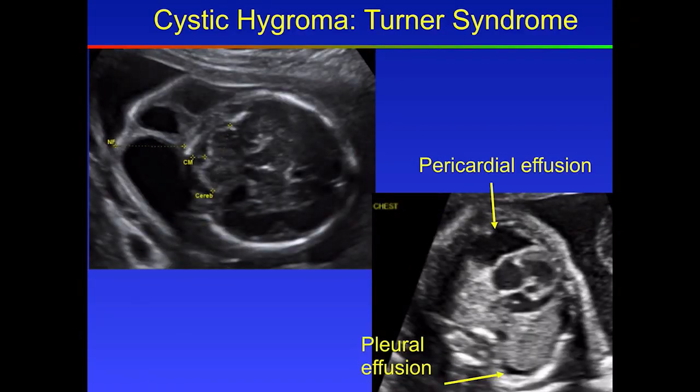So whenever we find a cystic hygroma, like you see here, this large fluid collection behind the neck, and you can see the cerebellum right here, and the cisterna magna, then we always look for other signs of hydrops, like in this patient with a pericardial effusion and a pleural effusion. There's the fetal heart and there's the spine.